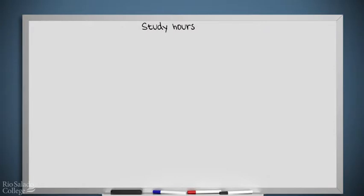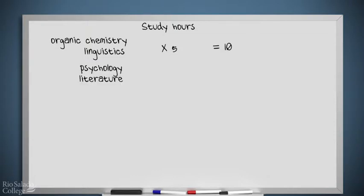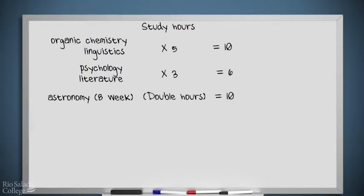First, determine the number of hard courses you plan to take this semester. Hard courses are subjects that are hard for you, or classes with a lab requirement. Write your answer and multiply that number by 5. Next, take the number of regular courses and multiply that number by 3. If any of your classes are 8-week classes, you will need to double the amount of hours per week you will need to study. If not, continue.